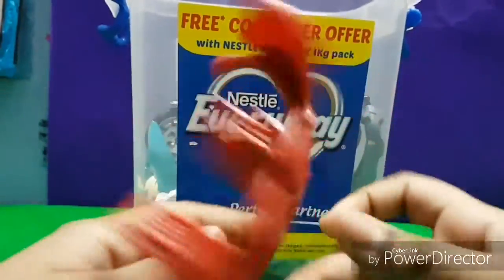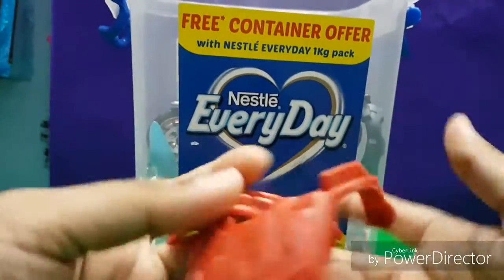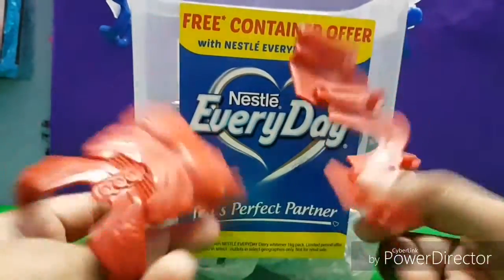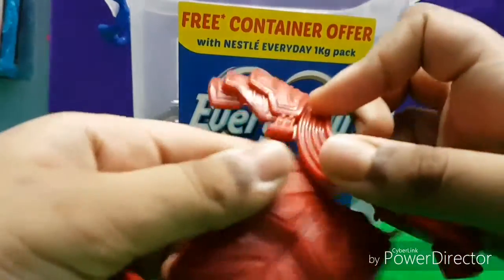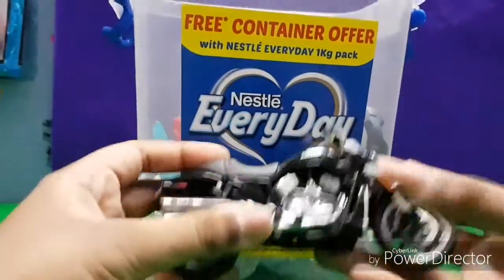Yeah. Get the Darth Maul Deluxe Titan 12-inch figure armor pack. And what we got next? We got a Harley.